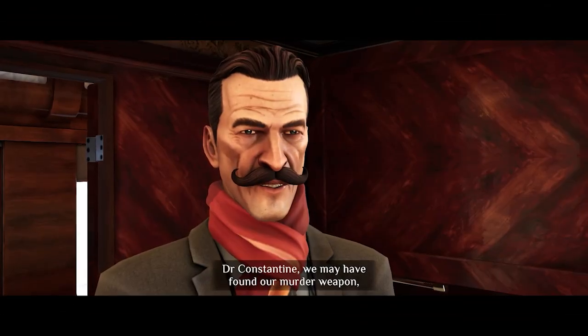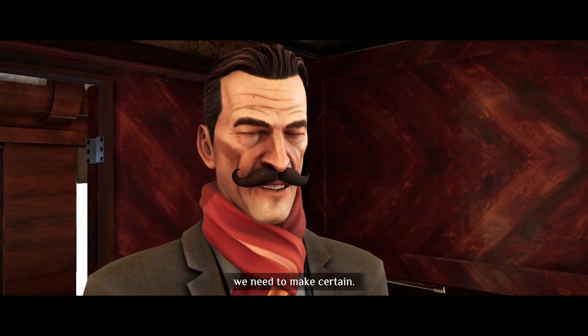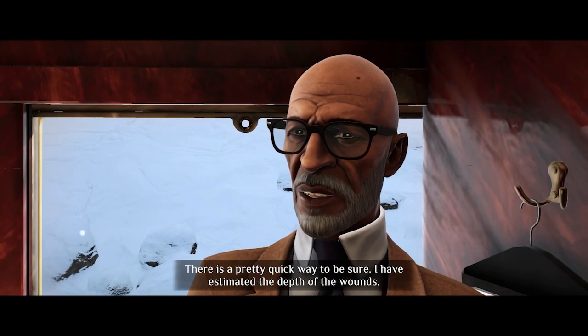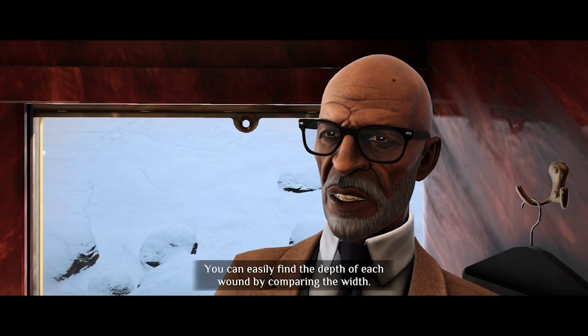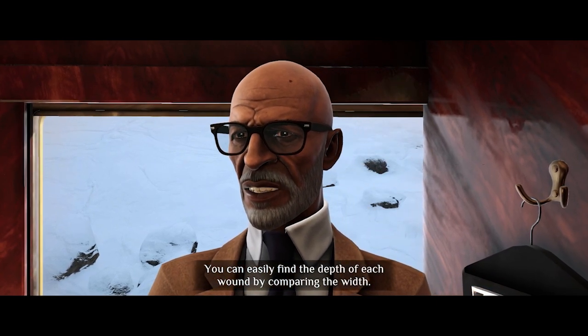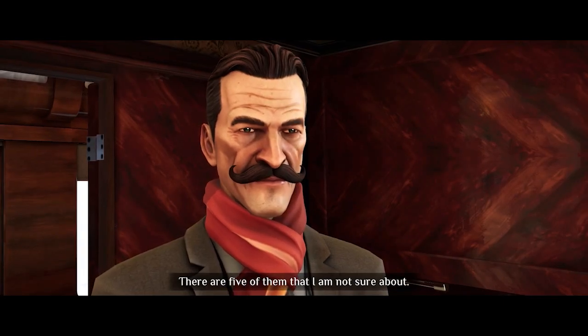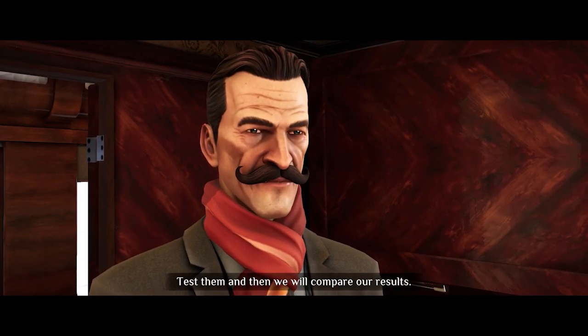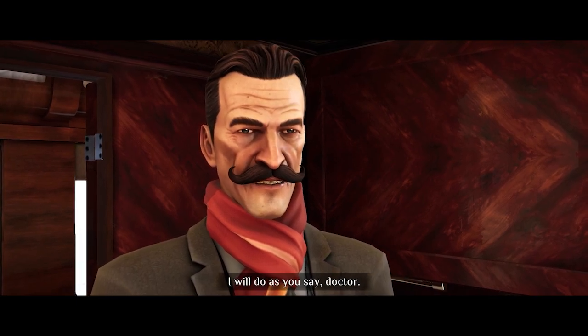Dr. Constantine, we may have found our murder weapon. We need to make certain. There is a pretty quick way to be sure. I have estimated the depth of the wounds. You can easily find the depth of each wound by comparing the width. There are 5 of them that I am not sure about. Test them, and then we will compare our results. I will do as you say, Doctor.